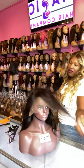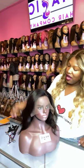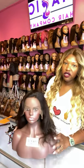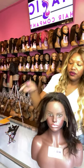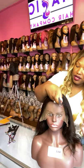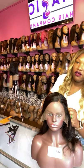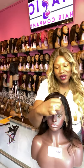Okay, so now that you guys have seen all of the parting space in the front of our wigs, that allows lots of versatility for styling. So if she did want to keep this long, she can wear it with a center part right here or to either side. That is one of the benefits of all of this parting versatility that you will get with a wig from Magic Hair Company.